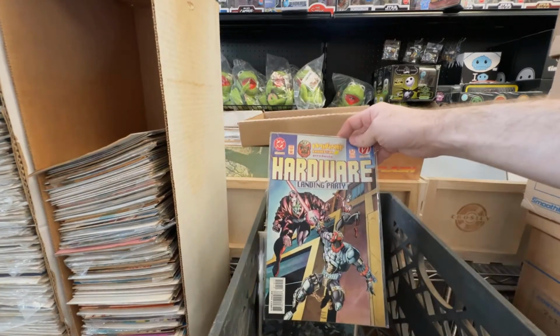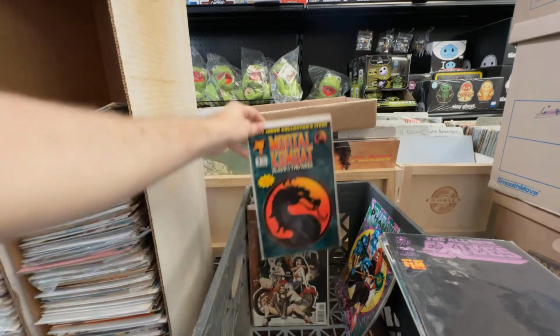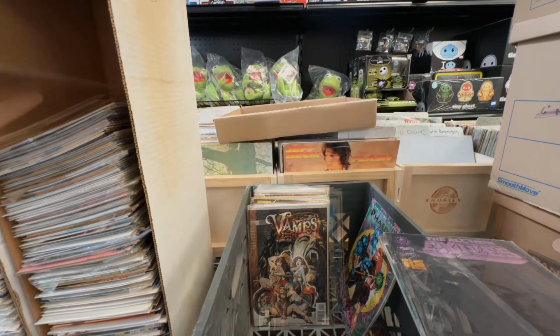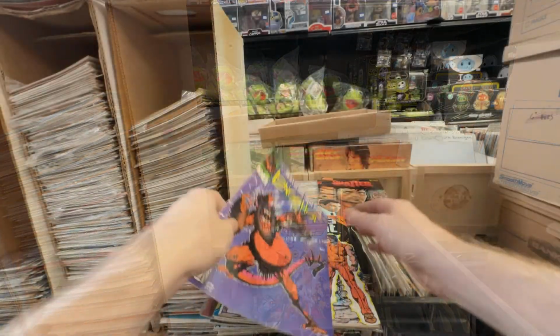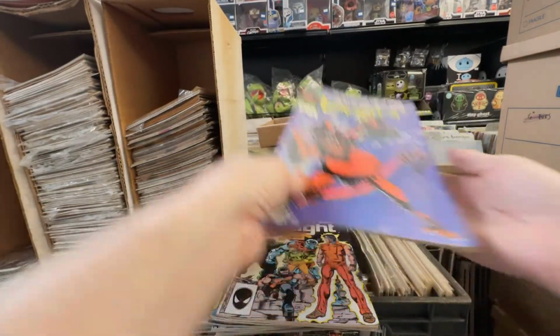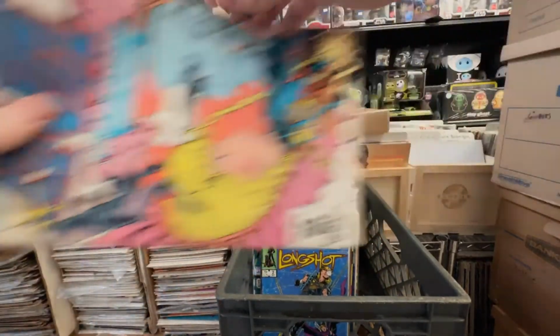I think that's the second bigger hit. Ooh, Mortal Kombat 1. I don't think this is the rarest, super valuable one, but someone look that up. I bet Mortal Kombat 1 has some value too. Oh, Street Fighter 2, number 4. Okay. Ooh, Long Shot 5. This one's actually in good shape. Oh, sweet. I love that. Okay. Oh, Long Shot 2. This one's in good shape too.